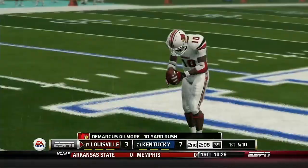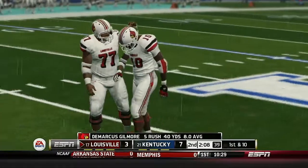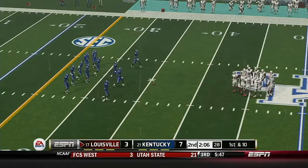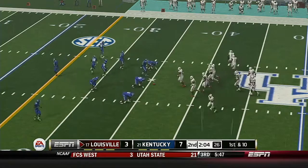Gets out to around the 35. Nothing tentative on that run at all. He looked very determined and got the first down. First down, 10 yards to go. Ball on the 35-yard line.